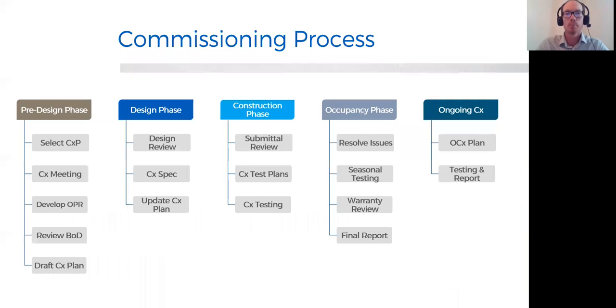All right, so briefly, we'll talk about the commissioning process. Here is an outline of the essential phases in any project, and you can see the ongoing commissioning, or OCX, phase on your far right. What we're trying to get at here is that hiring an independent commissioning professional in the design phase, or even in the pre-design phase, is the standard. That is supposed to be the way it works.